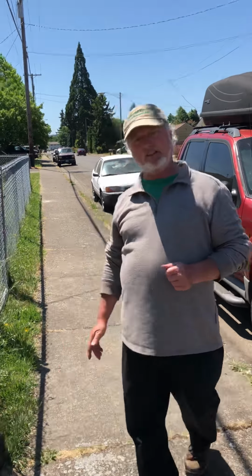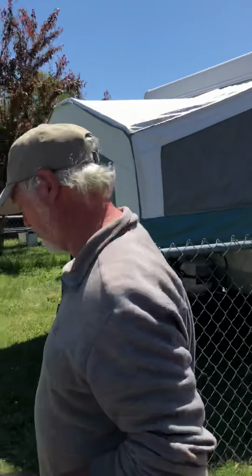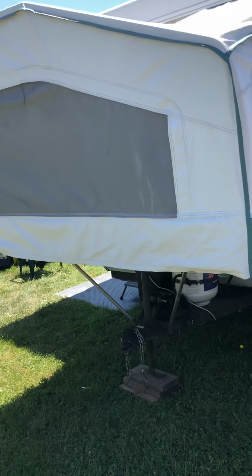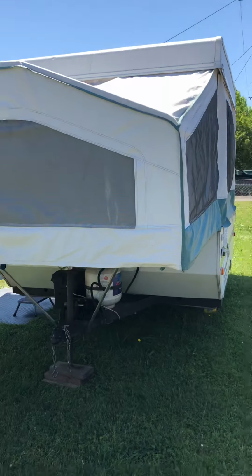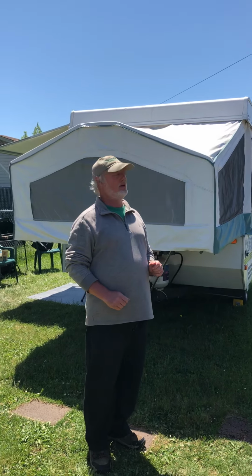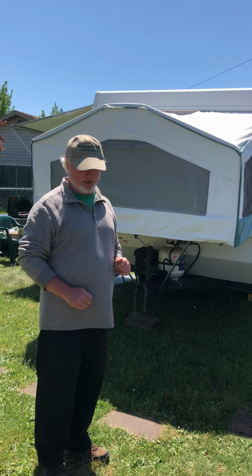So let's take a look at the tent trailer. It's fairly nice. We went to Portland to get it. We found it on Craigslist. A lady had it up there. She decided that she was actually going to go and get a trailer instead of using her tent trailer. So anyway, she put this on Craigslist, and we seen it.